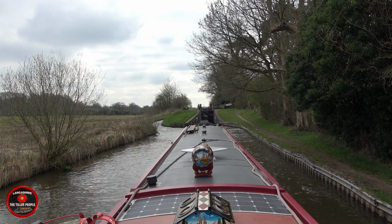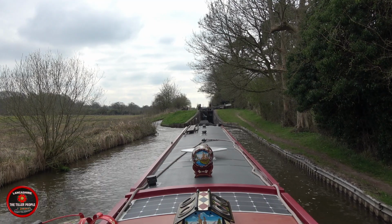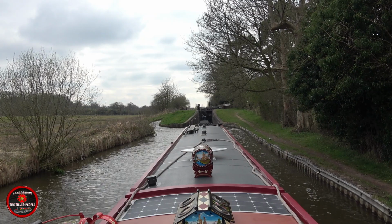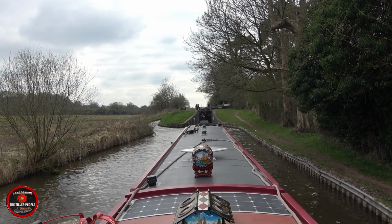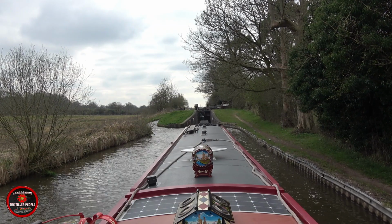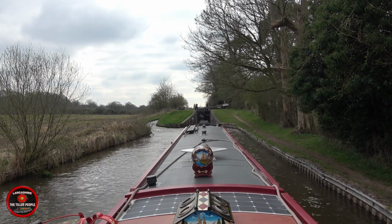I think we'll do the same again on this one. Another one with a bywash. Not quite as fierce as the one we've just done, but it's still got a heck of a current pushing you towards the towpath side.